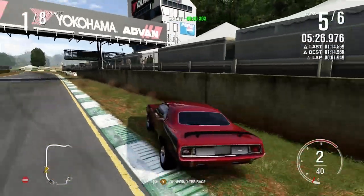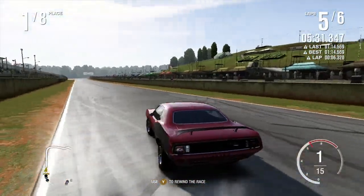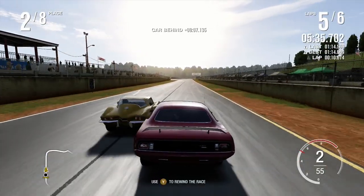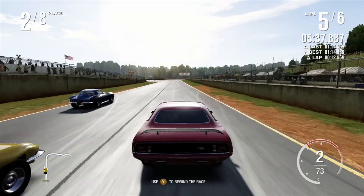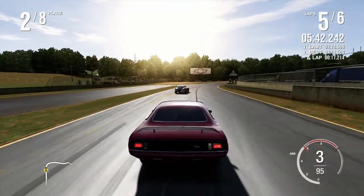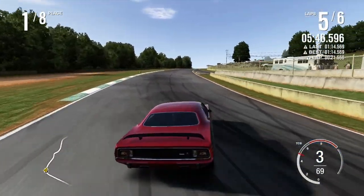Oh, I've done it again! Honestly, this is going to be one hell of a nightmare race today. Or just nightmare championship. Twice I've spun out.